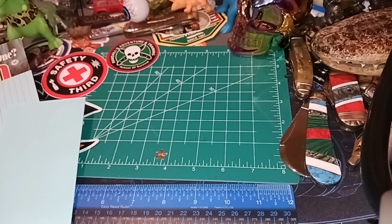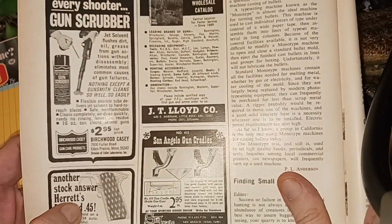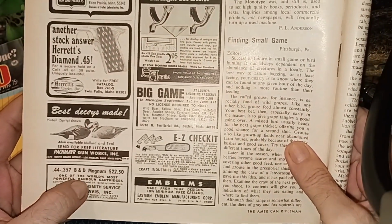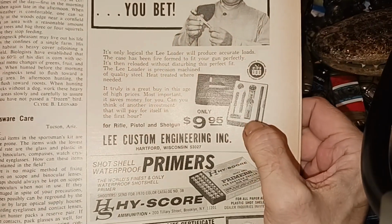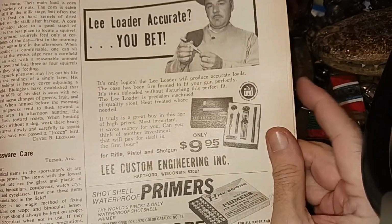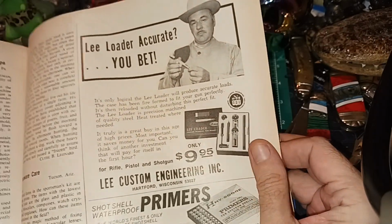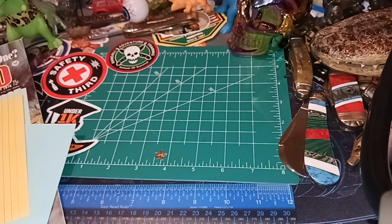Another one over here. I should put like a Post-it sticky on there. Must not have been on this side. Oh yeah, this was my first reloading tool, a Lee loader. I had one for 30-30, and it would basically just neck size the case. It wouldn't size the whole case, but I mean they worked. So let me get to the last one.